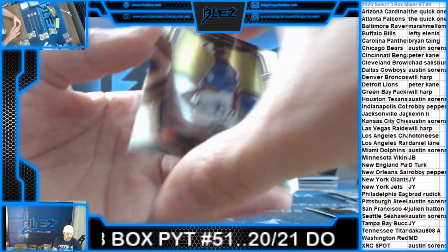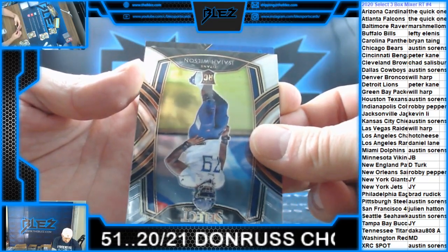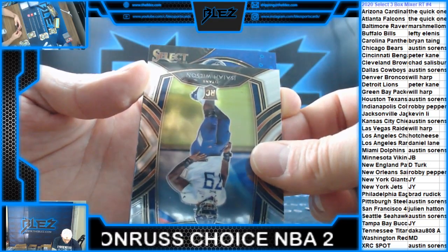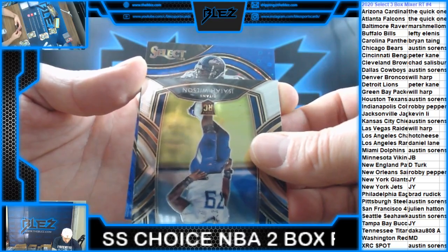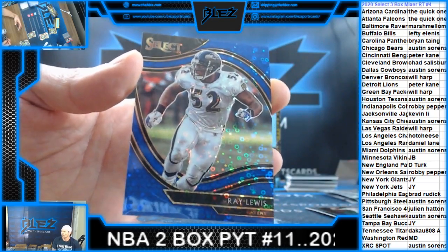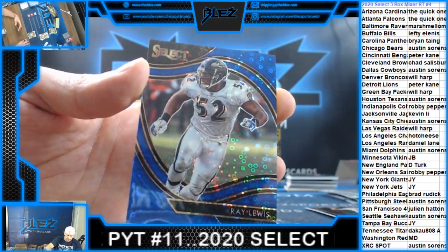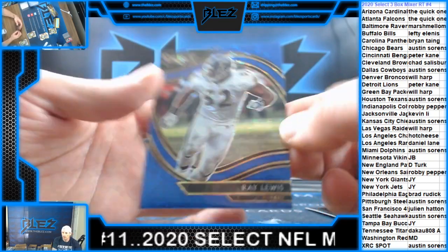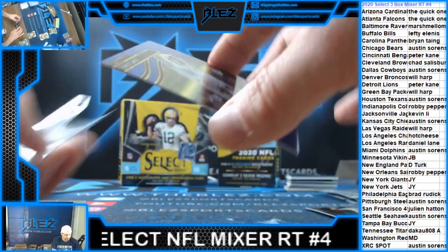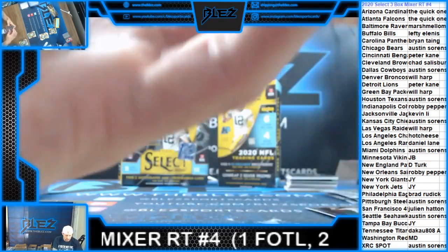This is field level blue to 25. Come on. Be a top. Come on. Ravens. Ravens. Ray Lewis. Huh. Not the Raven you would have thought. Ray Lewis, field level blue for the Ravens. Didn't see that one coming.